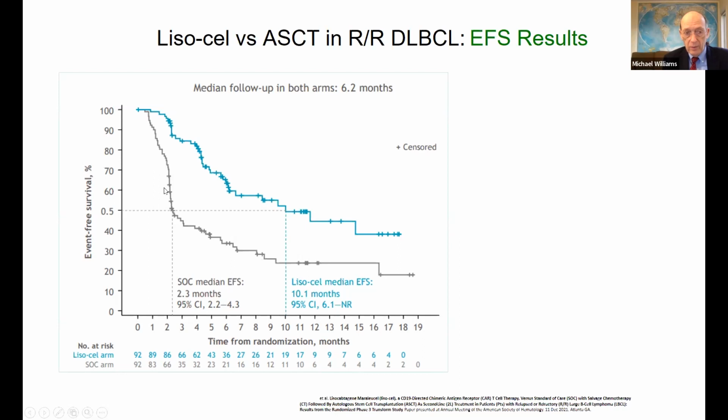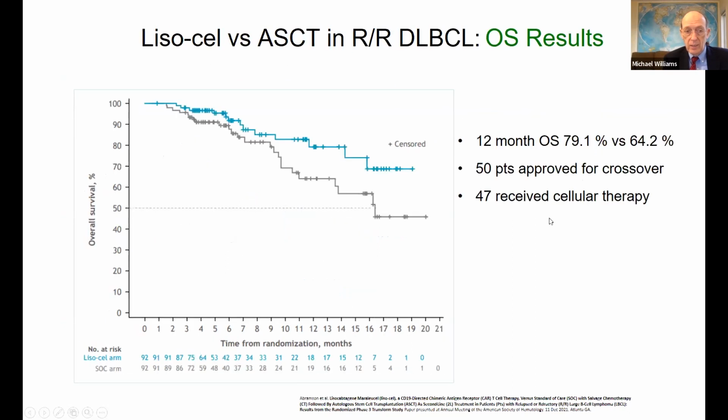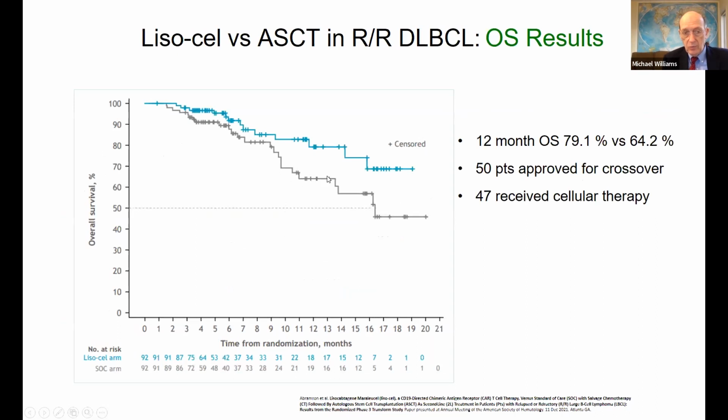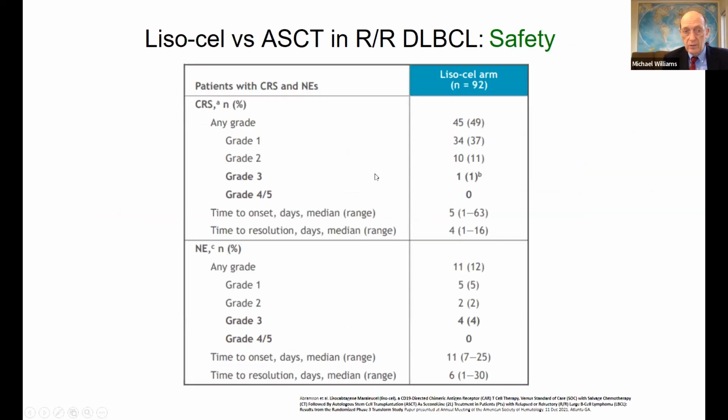And again, you can see the rapid progression in people who are largely chemo refractory, so that the 12-month EFS was about 45% in the CAR T arm versus 23%, with a higher CR rate. And the 12-month overall survival also favored the CAR T therapy. This study did also allow crossover to Liza-cel, and so that also helped rescue some of those. But you can see even in that setting, you tend to lose some ground without going directly to the CAR.